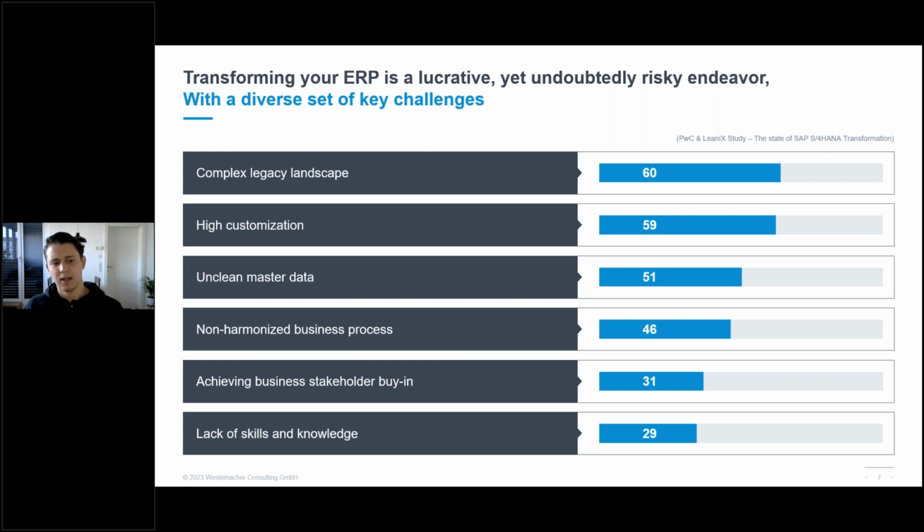Ultimately, it's a skill and also knowledge to transform there. So long story short, there's such an investment also behind resources, manpower, womanpower, time, money, cost. Free yourself from your daily operational business to transform towards S/4HANA. That's a massive act.